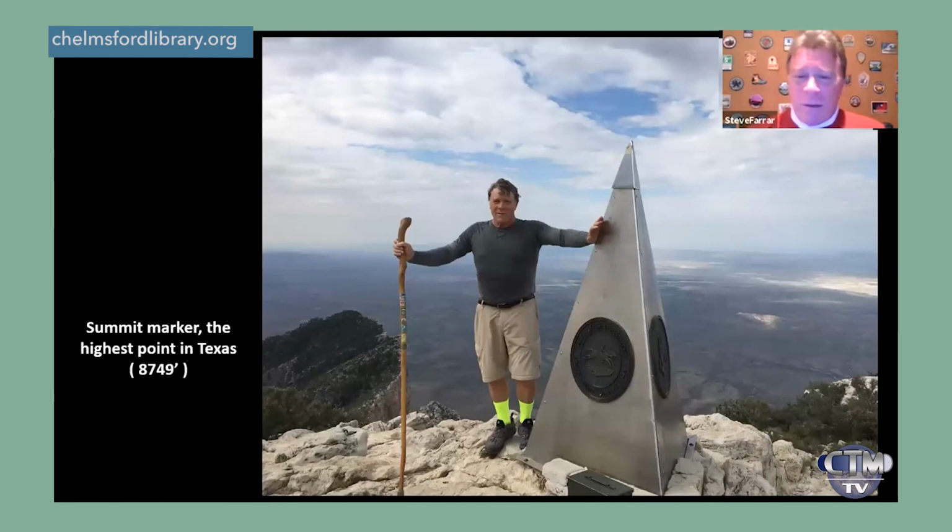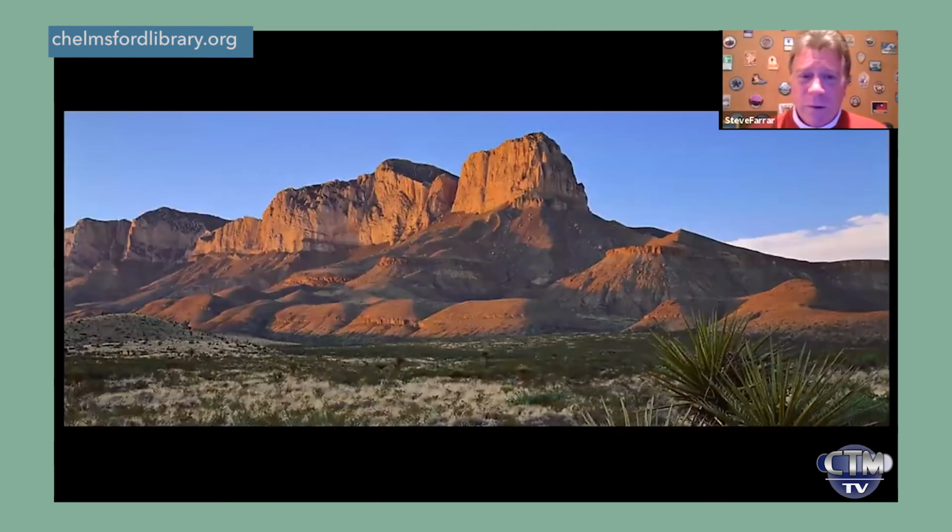So there's the high point up at 8,700 feet. It's a good 5,000 foot vertical hike to get up there. And that's from down below.